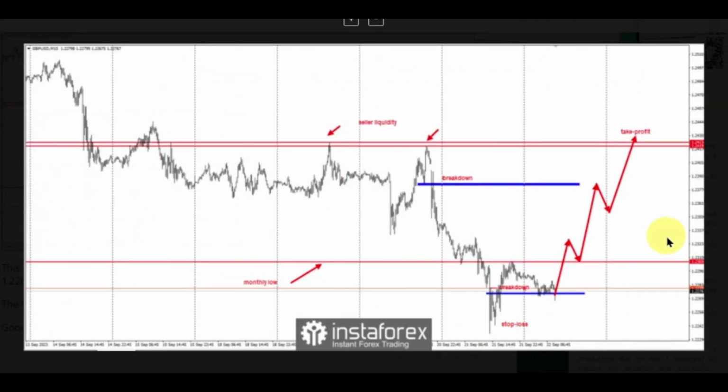This means that traders could consider long positions from the current prices, placing a stop-loss order at 1.2267 or 1.2235. Set take profit upon the breakdown of the 1.2420. The trading idea follows the framework of the price action and stop hunting strategies.